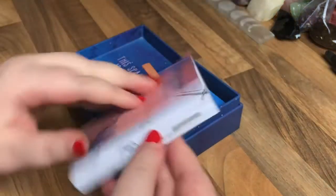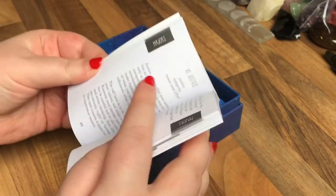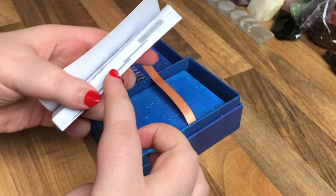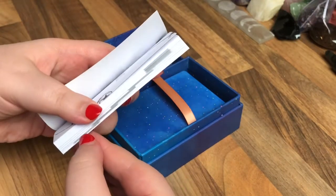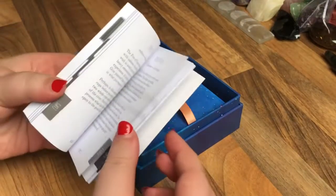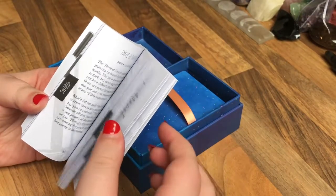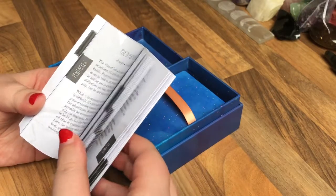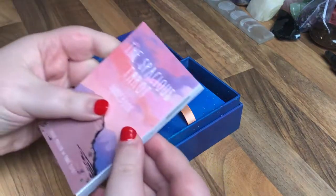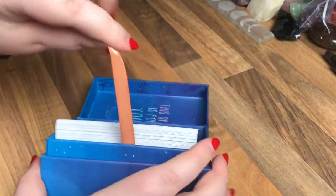Now, I have read this little book, and I love it. It's actually really good. They do little keywords. They don't do reversals, but they do have each of the tabs here. I know the last one is cups, which is weird. I put it back in that order because cups are usually first and swords are last. So it just shows you that the person who created this likes pentacles first. So maybe they're an earth sign. I don't know. Who knows? But it's a good little book. Pretty little orange ribbon here.